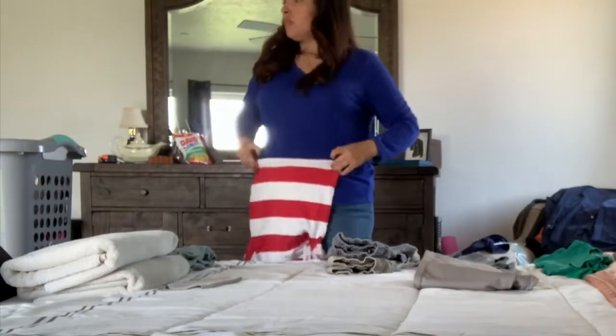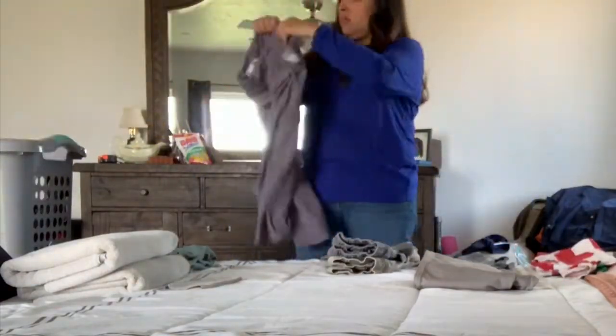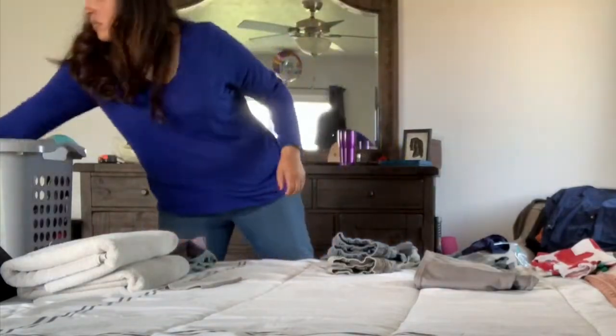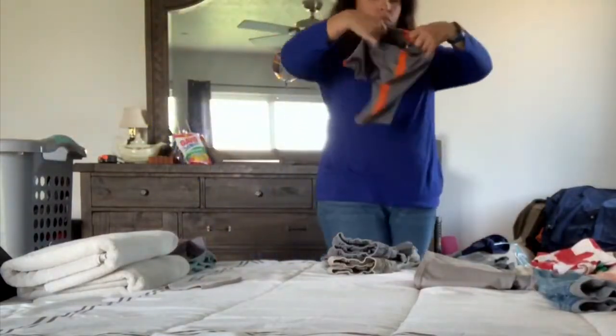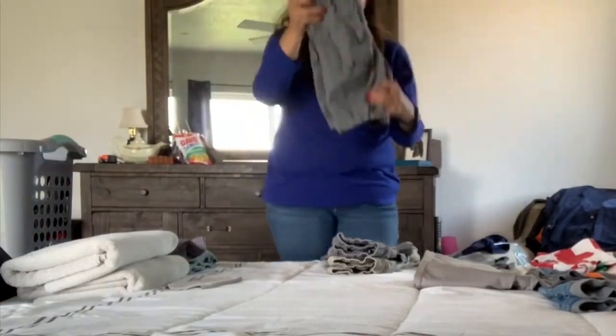So any socks that I find, I throw into the basket, and that way when I'm done with laundry, pretty much everything, with very few exceptions, is all in there. And I can pair them up a lot easier. I'm not waiting for another sock to come out. I'm not trying to find one sock's mate. It just makes it a lot easier for me.